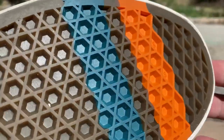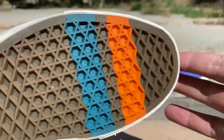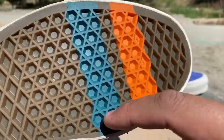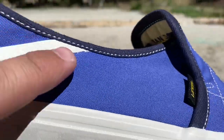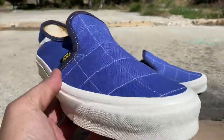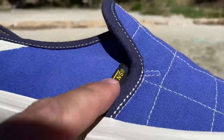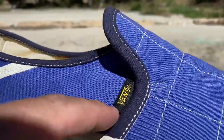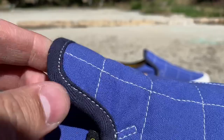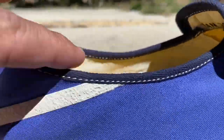Outsole on these is going to have the random hit of the teal and orange. Don't know where that came from. I feel like this is more of a Baja blue than this color. This is like surf the web blue, right? But super random. You also have, of course, the dress blue hits on the collar of the vamp, just on the trim around the collar of the heel as well.